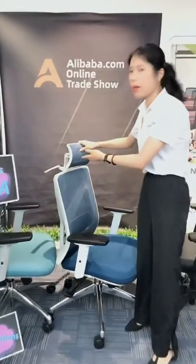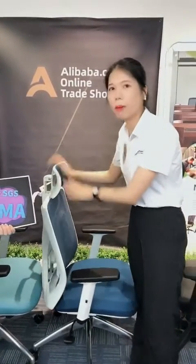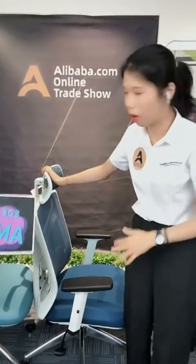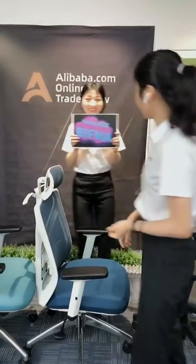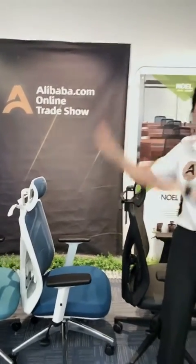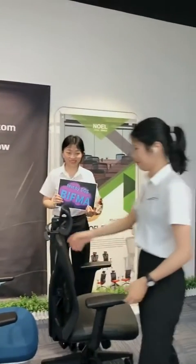And then you can see this is our nylon mesh. Nylon mesh also has many colors, and this is the blue nylon mesh color. Our nylon mesh also has a test report. If you want to get the report, you can contact us and I will show it to you. Yes, remember these chairs pass the BIFMA test, and the full chair passes, not just the mesh passes, the full chairs pass BIFMA.